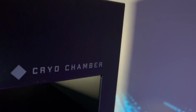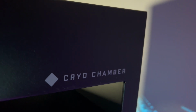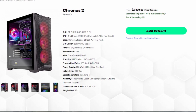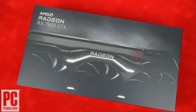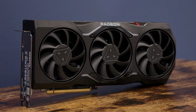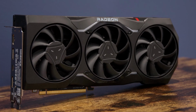Now with the number one, it's not really a deal because it's not on sale or anything, but it's a new system from Skytech. It's the Chronos 2. This one is 2,900 bucks. I know it's super expensive, but it comes with the RX 7900 XTX, the newest AMD GPU out there, and it's basically impossible to get right now. It's out of stock everywhere. So if you want this GPU and you don't want to build it yourself, I think this PC is a great system.